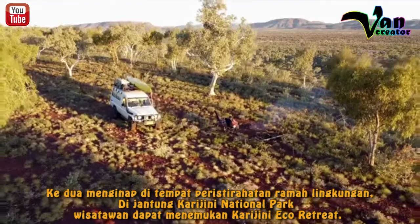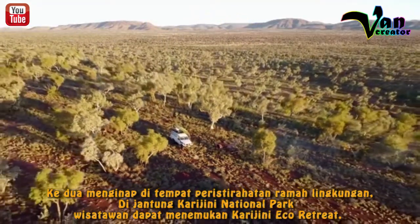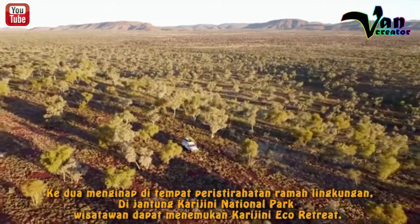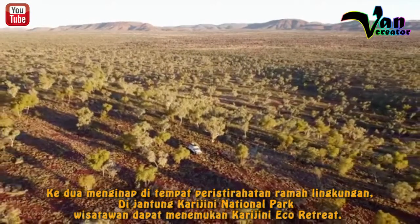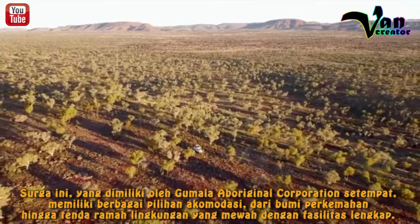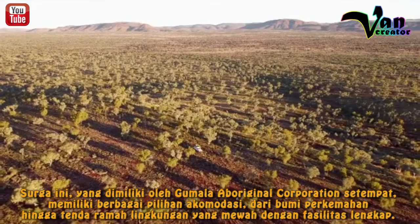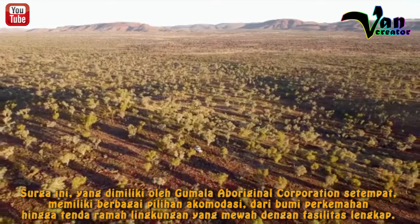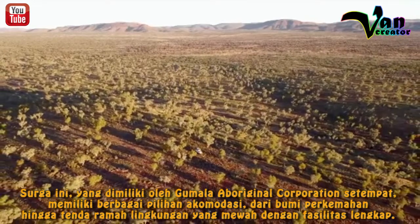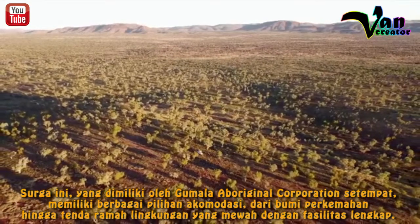Second, stay at an eco-friendly resort. In the heart of Karijini National Park, tourists can find the Karijini Eco Retreat. This paradise, which is owned by the local Gumala Aboriginal Corporation, has a wide range of accommodation options, from campgrounds to luxurious, fully equipped eco-friendly tents.